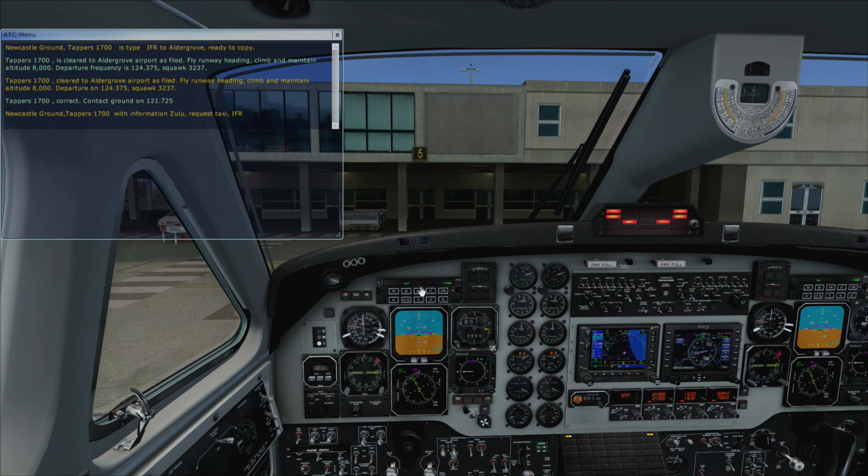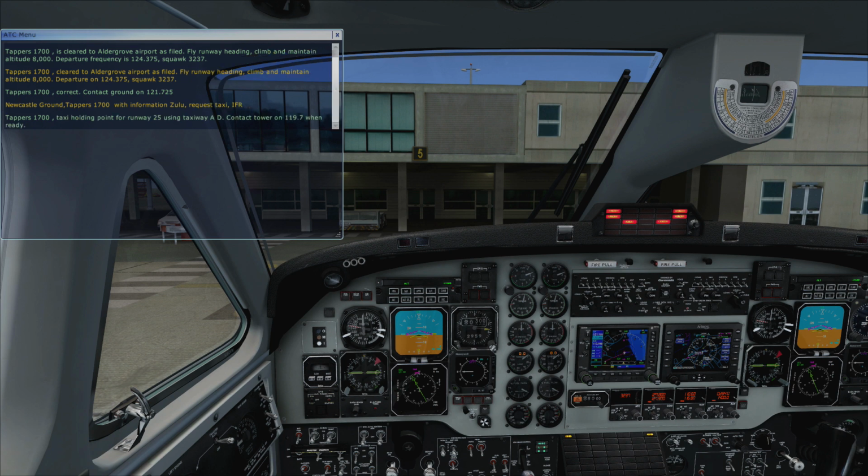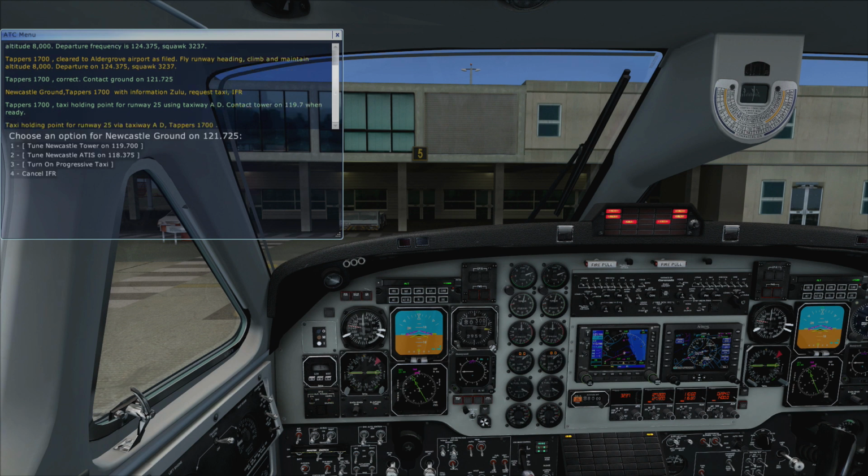Newcastle ground, Tappers 1700 with information Zulu. Request taxi IFR. Tappers 1700 taxi landing point 40, runway 25. Using taxiway Alpha Delta. Contact tower on 119.7 when ready. Taxi holding point 14.